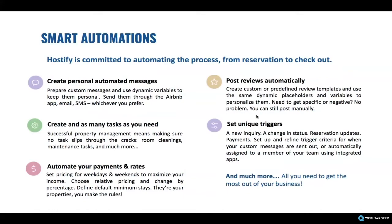So as we mentioned, we will focus a little bit on automations today. And of course, through Hostify, you can create many different automations, such as messages that we mentioned already. You can create different ways to communicate, either via email, via SMS, or via the platform. You can set up different variables in order to fetch the data that you would like to send to the client and personalize these messages.